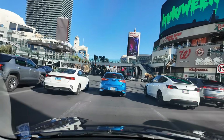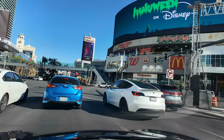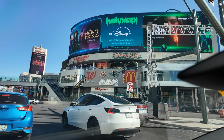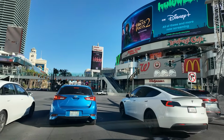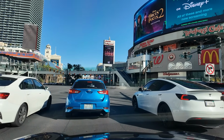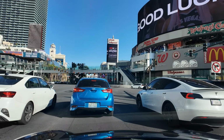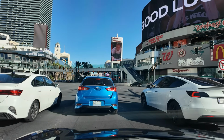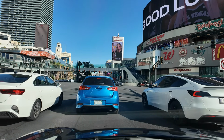So this is the time of the year that us locals that work on the strip, we do not like Formula One, just because of all the road closures and, you know, setting everything up for the next month before the race, and then another month for them to take everything apart.